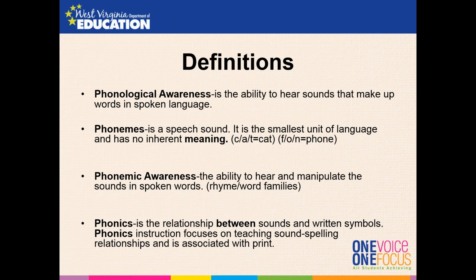So again, just some really basic definitions: phonological awareness is just the ability to hear the sounds. A phoneme is just the smallest unit of sound. For instance, you can see the example on the screen. In cat, there are actually 3 phonemes, the k, a, t. So you hear all 3 of the letters, but that's not necessarily true with other words. If you look at the word phone, you hear 3 different phonemes, or units of sound, but there's not a one-to-one correspondence with those letters. So hearing those smallest units, there's no inherent meaning in the units. It's really just about being able to discern all the sounds that you're hearing as you're producing a word.